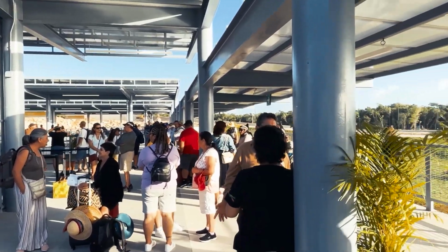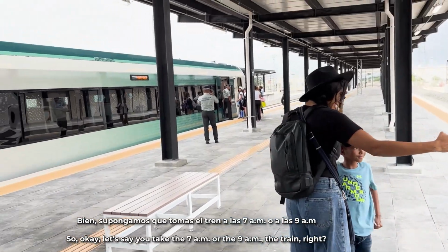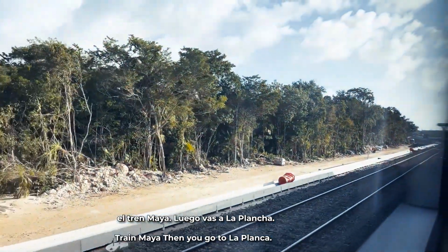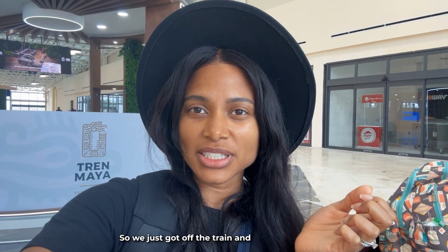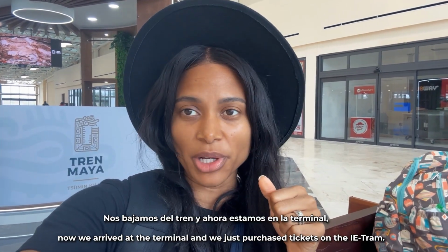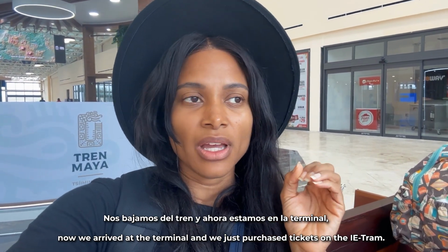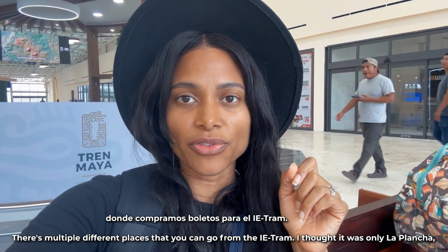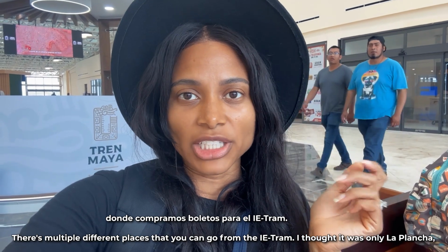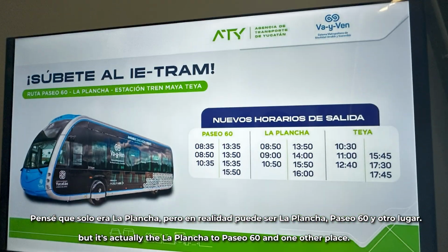So, okay, let's say you take the 7 a.m. or the 9 a.m. Tren Maya. Then you go to La Plancha. So we just got off the train and now we arrived at the terminal, and we just purchased tickets on the tram. There's multiple different places that you can go from the tram. I thought it was only La Plancha, but it's actually La Plancha, Paseo 60, and one other place.